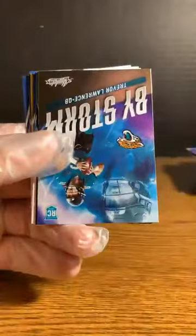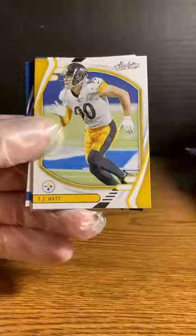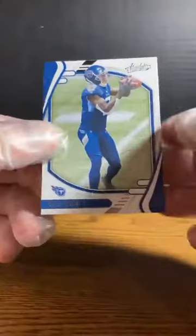Azeez Ajiaro, Pat Freiermuth, greens, Juju Smith-Schuster, Von Miller, Jalen Phillips, oh, a nice Trevor Lawrence by Storm, Ezekiel Elliott, red zone, finishing with base here, Devante Parker, Emmanuel Sanders, TJ Watt, Jerry Jeudy, Carson Wentz, and Julio Jones, weird to see him in a Tennessee uniform, but he played there all year.